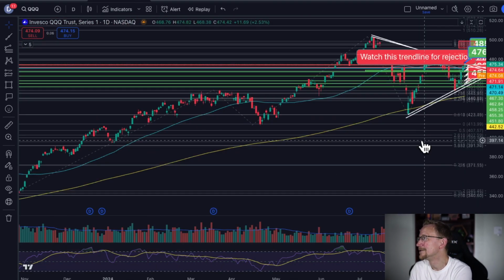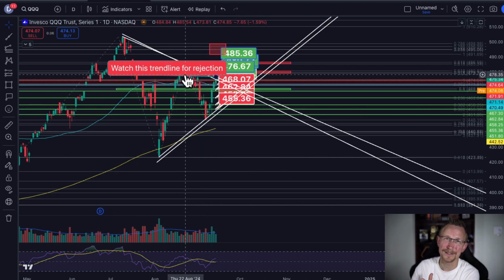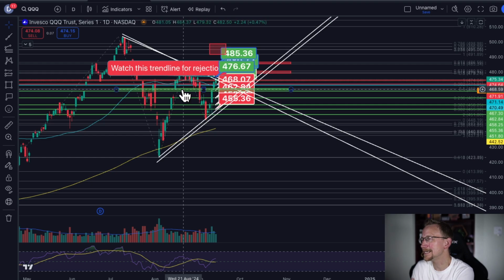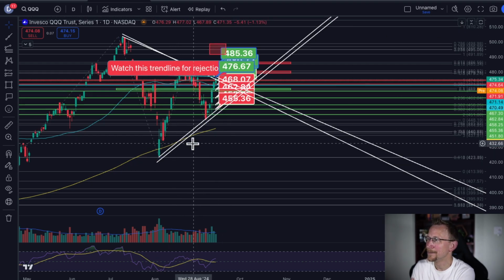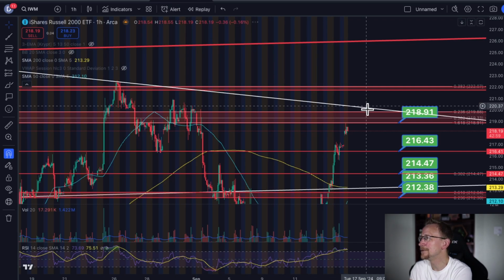So let me reset the view. There you go. You can see those lines drawn better here. And again, the reason why it's doubled up is it depends on if I was using the extended hours or if I was using the regular trading hours. So each one has just a small adjustment to it. So let's, with that, move over to IWM.